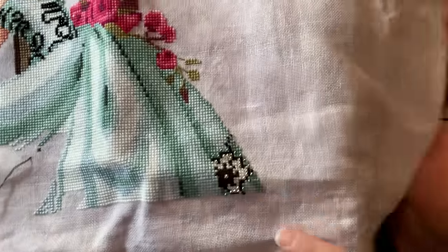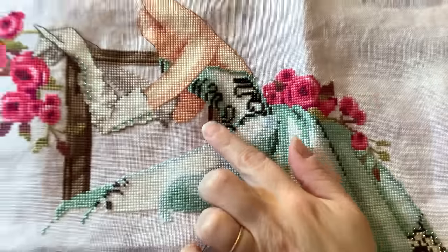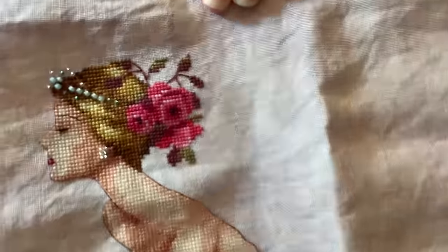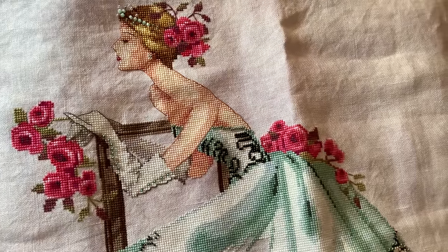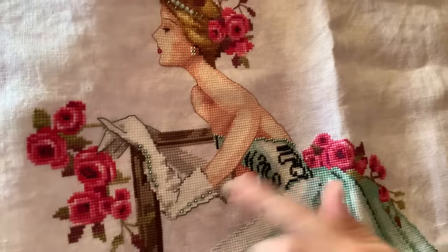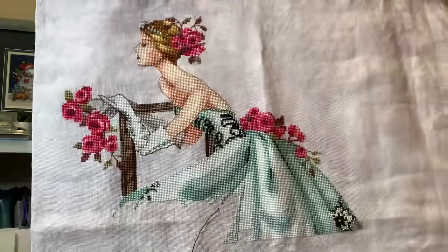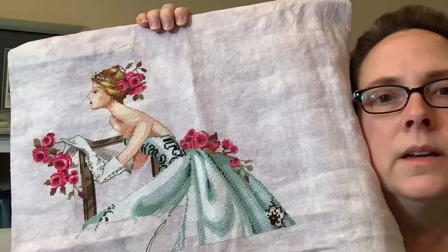But you can see I've got some beads in here. This is all beaded here. All here. And all. Really, really pretty. These flowers here are all done with the Caron Water Lilies, the flowers and the petals. Really, really pretty.